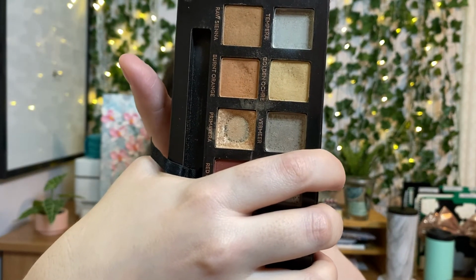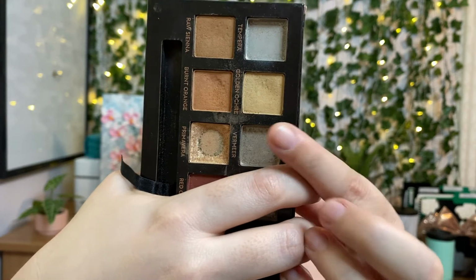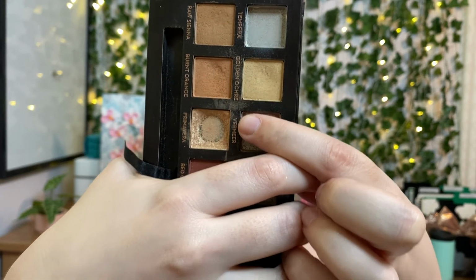So my goal is to use those up by the end of the year so I can move it out of my collection. So the first shade that I am working on is actually the shade Primavera. I will put a picture right here of what it looked like at the end of last month. And then here is where we are this month. So it is this shade right here. And I will be repressing this.